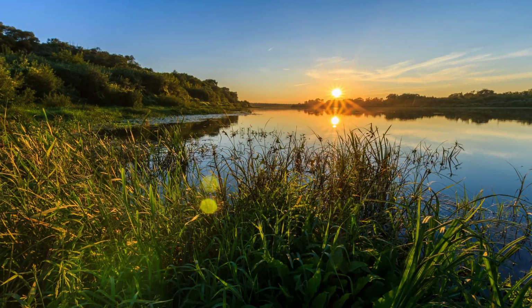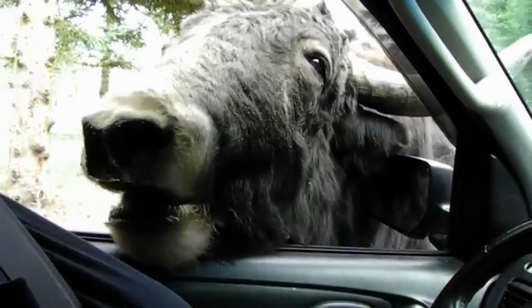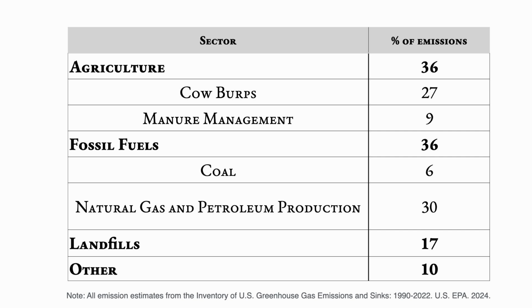About 40% of the methane in the atmosphere is from natural sources like wetlands. Looking at the table here, we see that 36% of the U.S.'s anthropogenic methane comes from agriculture, mainly enteric fermentation, which is just a technical way of saying cow burps. A similar amount comes from fossil fuels, primarily natural gas and petroleum production, and 17% comes from landfills.